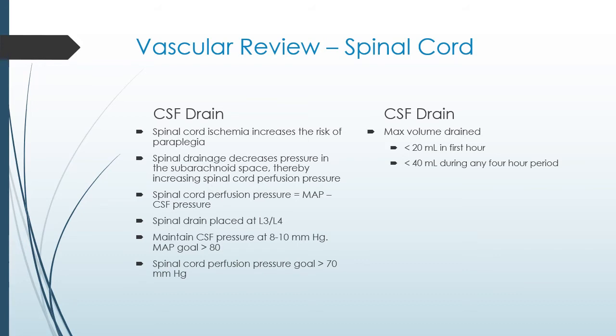You place the drain between L3 and L4. You don't want to place the drain where their spinal cord is. So it's the same concept as putting in a spinal anesthetic. The difference is that you're putting in a much larger needle and you're leaving a catheter after you access the subarachnoid space. There are things to remember, which is don't drain too much too fast. Within the first hour you can drain 20, and then within a 4-hour period, they say less than 40.